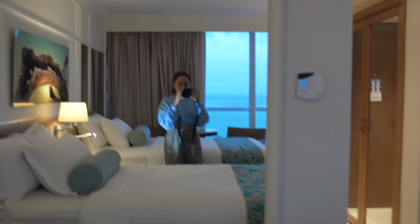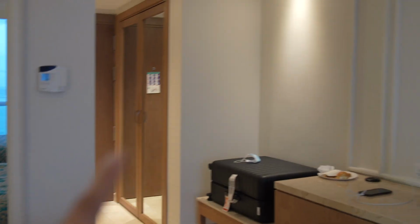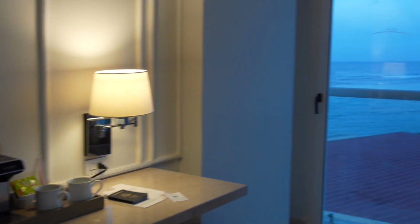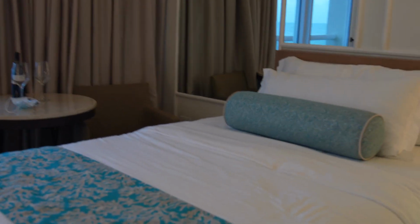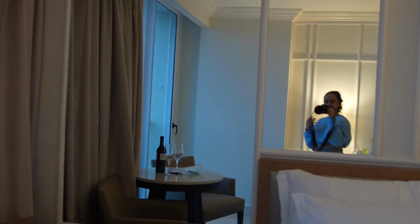Okay, Muzzy had to use the restroom, but continuing on, that is, of course, the front door where the suitcase holder is. Again, so much space. Our TV, of course. And then as we continue on, I will show you the beautiful view. The bed looks pretty comfortable. I will keep you guys updated as to if it actually is like a good night's rest, but it looks pretty comfortable, so I will keep you guys updated on that.